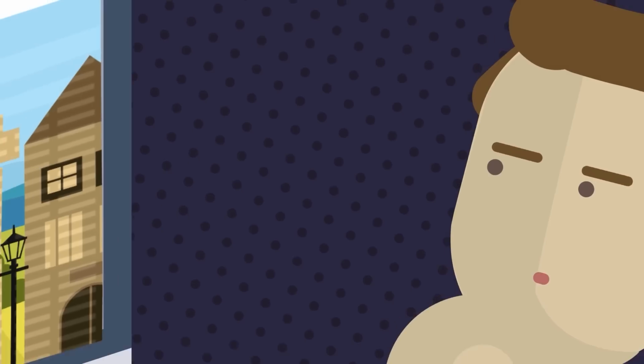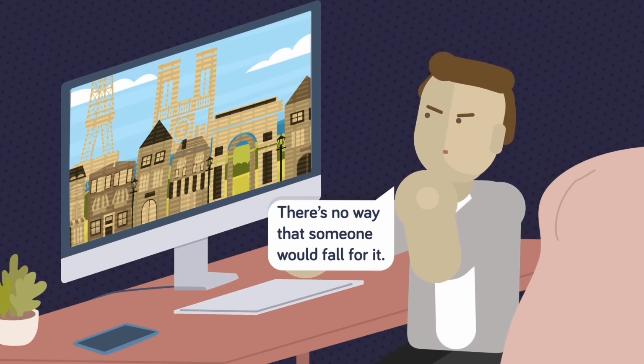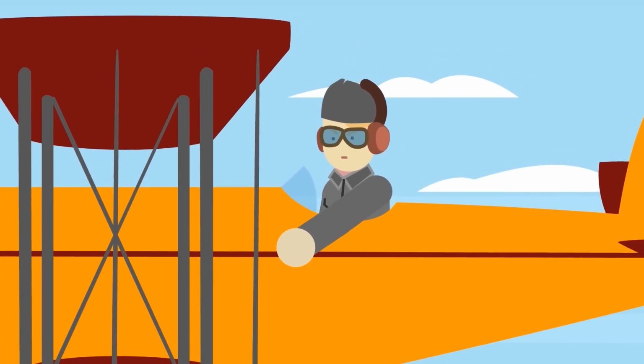At this point, you're probably thinking there's no way the Germans would be tricked by a fake city built of wood and cloth. That's the crazy part, since the airplanes had just recently been invented and there was no such thing as radar. The only means of locating a target was by sight.